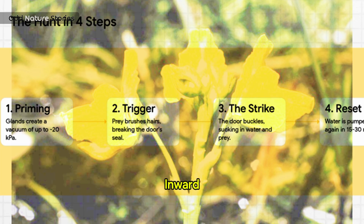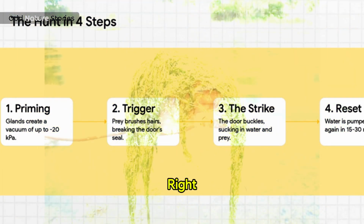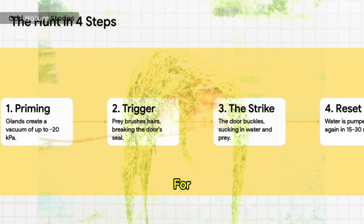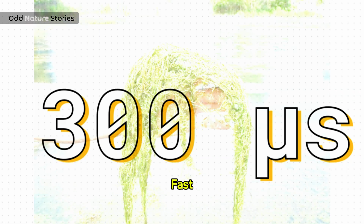The door buckles inward, and the vacuum violently sucks in the surrounding water and the prey right along with it. And finally, reset. The door slams shut, the glands start pumping again, and the trap is ready for its next meal in less than half an hour. So, just how fast is this?